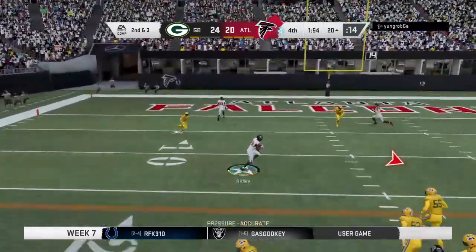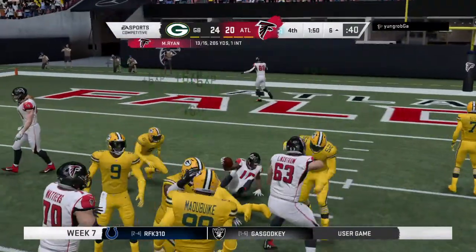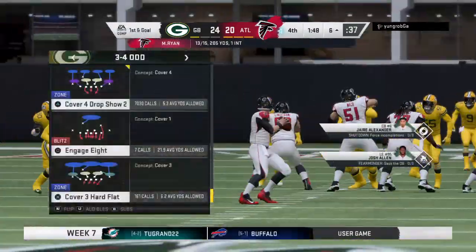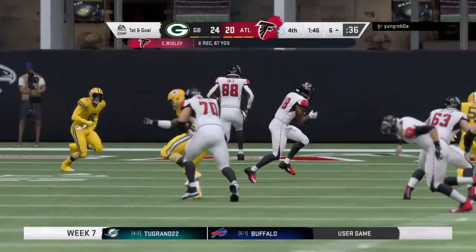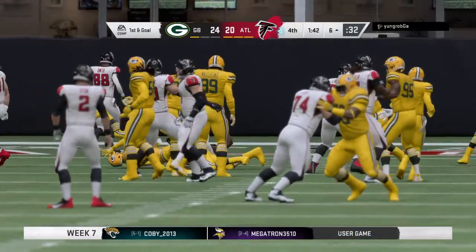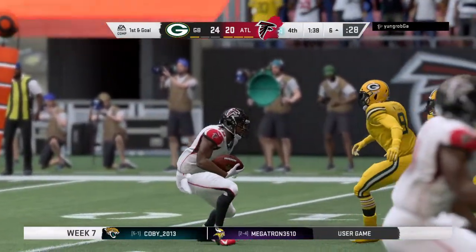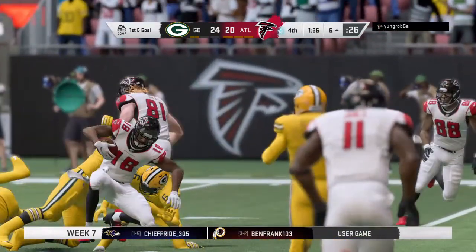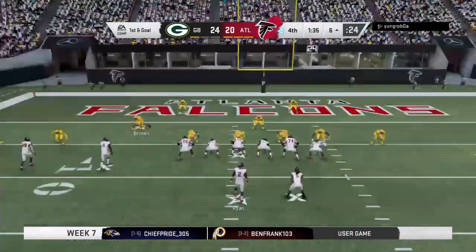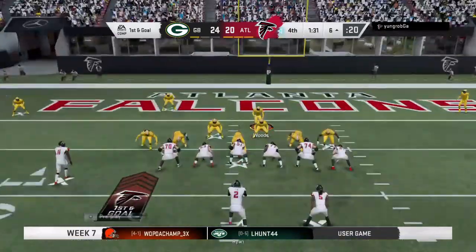Now Ryan. And he will find Ridley on the left side. And they work this near the 5. Will be stopped at the 6. The Falcon passing game looking good on this drive as they get the 1st down. So it's 1st and goal. Need to be a little wary of leaving Aaron Rodgers too much time, but you got to score here first.